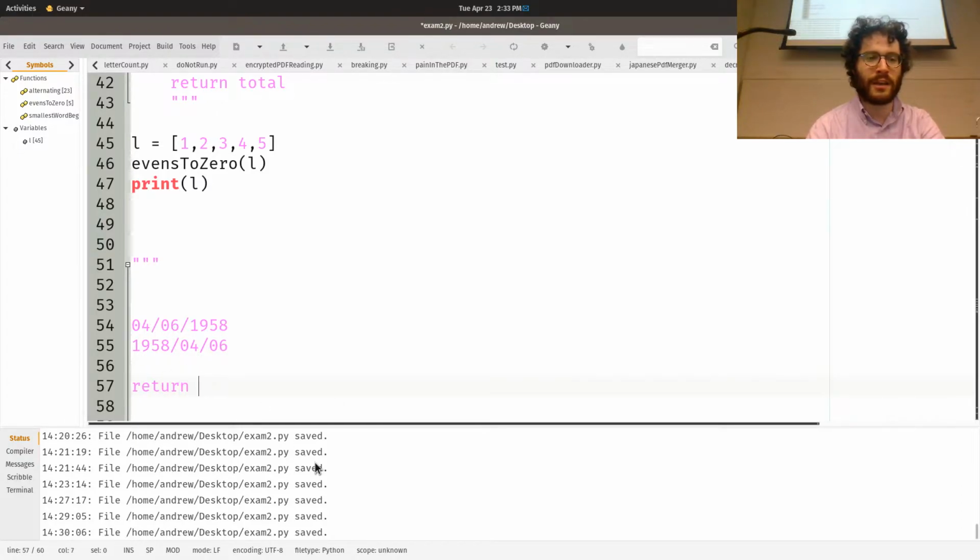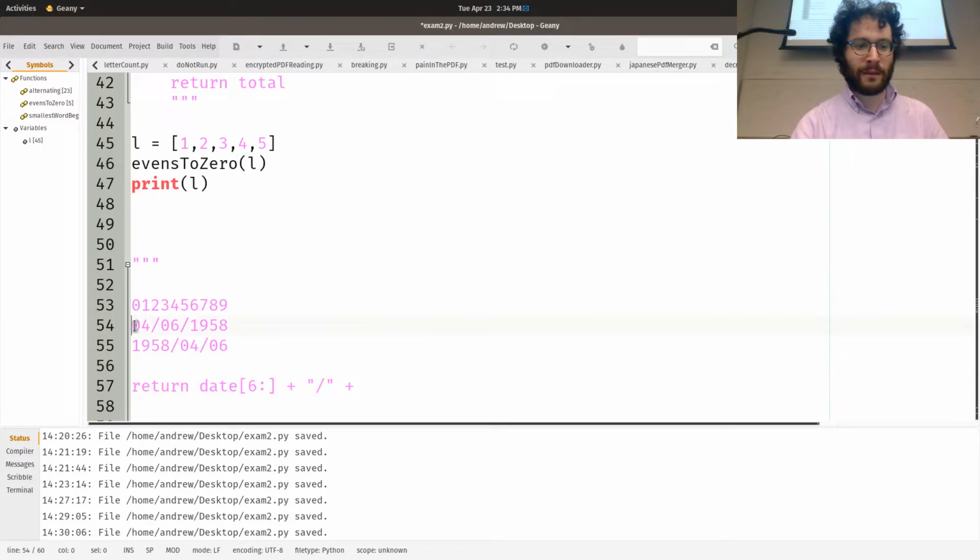First off, we wanted the year first. So let's go ahead and write down our indices. Our year started at index 6, so date 6 to the end will give me the year, right? And then we wanted that followed by a slash. And then we needed to follow that by month and day. Month and day goes up through index 4, so date 0 to 5, which gets the first 5 characters. I'm leaving out this final slash, and so that's really all you needed.